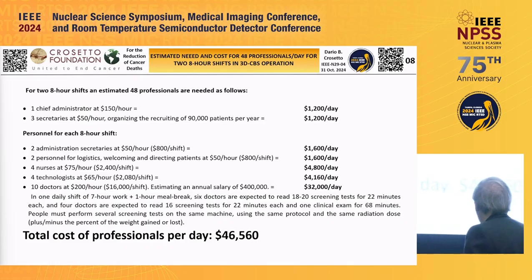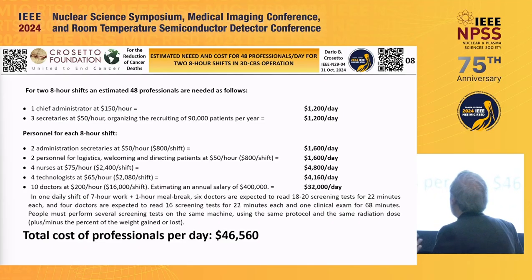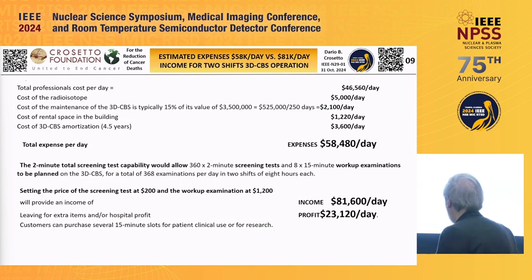Okay, and so then I calculated the time required to read the screening, 2 minutes, and instead 68 minutes for a workup, because each day I envision 360 screening tests of 2 minutes, and 4 workup clinical tests for the less fortunate people who have a suspected tumor, and they need a more in-depth investigation of 15 minutes or even 30 minutes and so on. So that will take 68 minutes. So for a total professional cost of $46,000.